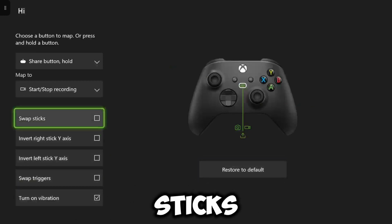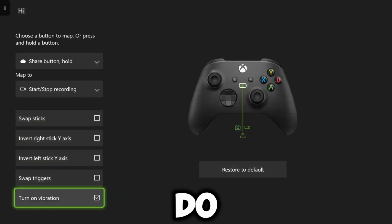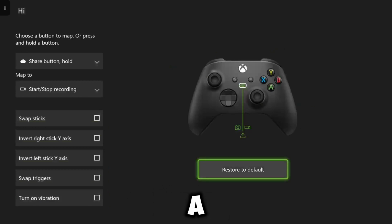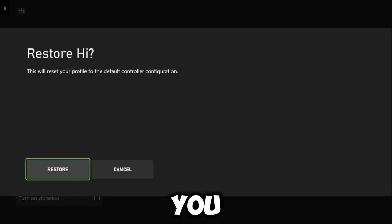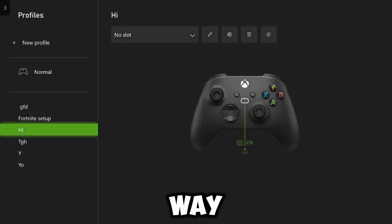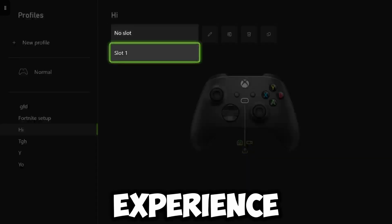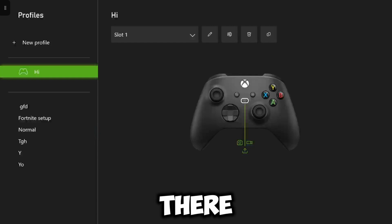You can swap the sticks around. You can change what A, B, X and Y do. You can change what the triggers do. You can change what the thumbsticks do. You can change all that. And if you are dyslexic and you get mixed up on the sticks or the triggers, you can turn it around so it doesn't confuse your brain. So it's another great way, and it helps me out a lot actually when I've done this. So go ahead and configure your controller in order to get the best game experience possible, because you might as well, it's there. And that's another tip.